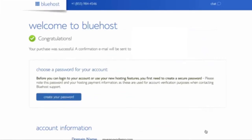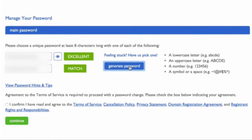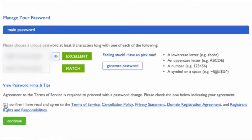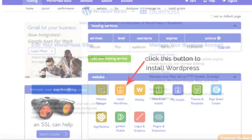Next, let's create a password for our Bluehost account. So click the blue Create Your Password button. Now it'll take you to the screen that'll give you the opportunity to create your password. Bluehost can create it for you, or you can choose your own. Again, please make sure that you've read the terms of service, cancellation policy, and other documents they provide. If you agree, check and then hit the green button. Bluehost's control panel will pop up, and I want you to click on the Install WordPress button.